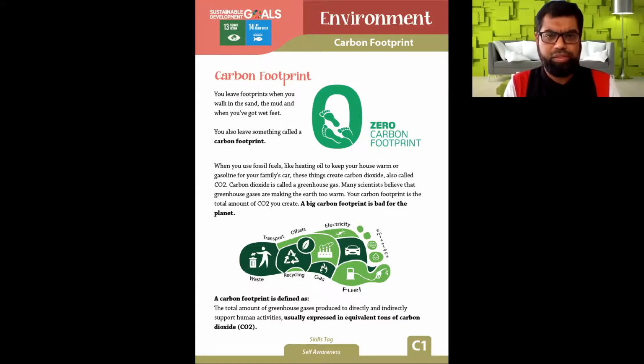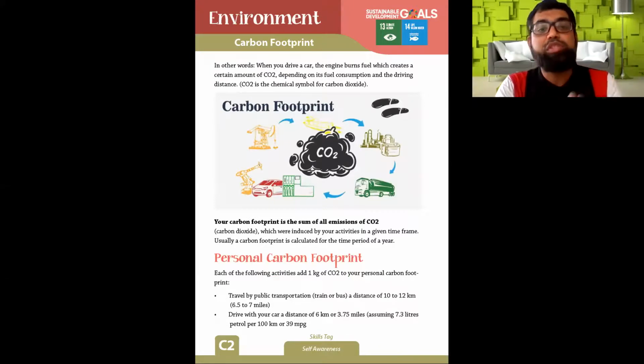First, what is a carbon footprint? When you do anything online, you leave a digital footprint. When you walk on wet sand, you leave your footprint. When you use a fossil fuel, when you use electricity or a source of it, when you release CO2, that is called a carbon footprint. A large carbon footprint is bad for the planet. So you can look at the equivalent amount of what is happening in the world, where we are using it, which countries have a large carbon footprint, and you can deduce from it. It's something you must learn a lot about and teach about.